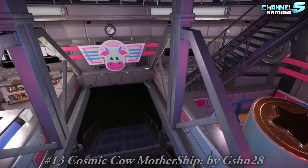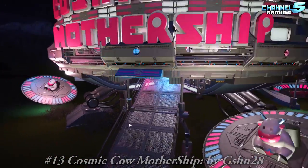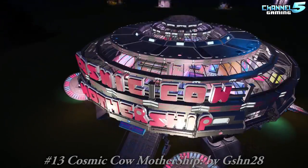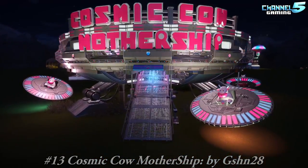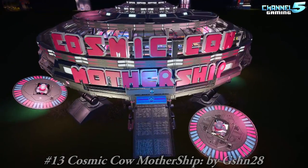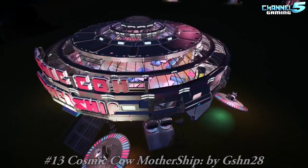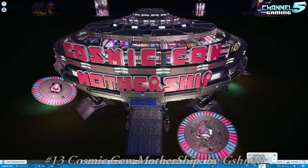Little retro diner in here. Some little spot for Cosmic Cow to dance around. This is truly amazing. One of my favorites. And the typography on the front is just spot on. This to me is the perfect representation of an iconic blueprint using the sci-fi theme. This is the kind of stuff I definitely am looking for, and this is the perfect example, guys. So keep pumping this kind of stuff out, and I'm excited to feature it for sure.